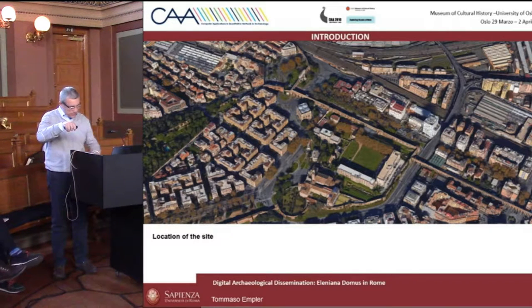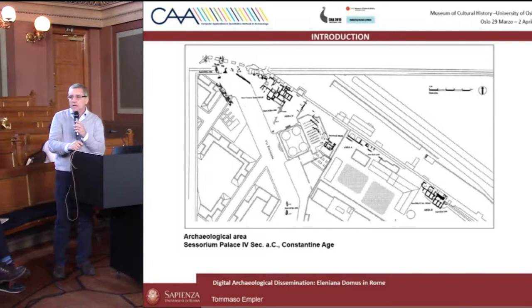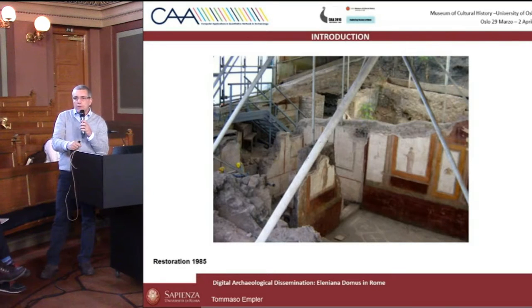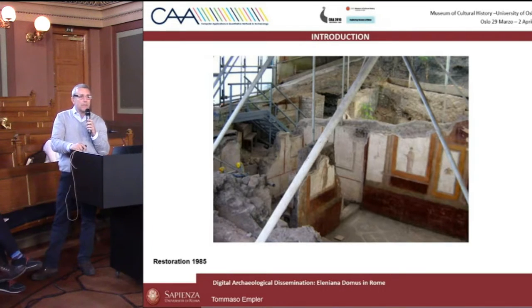But in this place, we have a lot of excavations and ruins of the Caesarian palace that is of the 4th century after Christ, in the Constantine age. Some archaeologists, during some works of the pipeline company in Rome, found these little areas. The area was found in 1982. There was some restoration in 1985 and 1986.